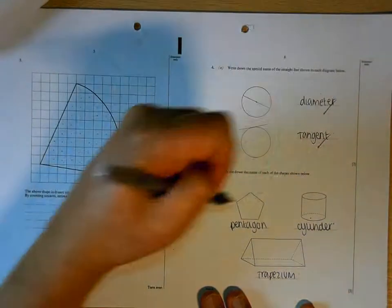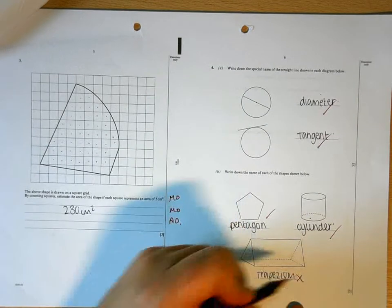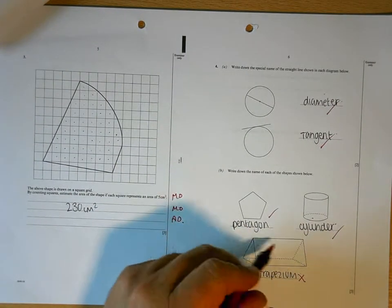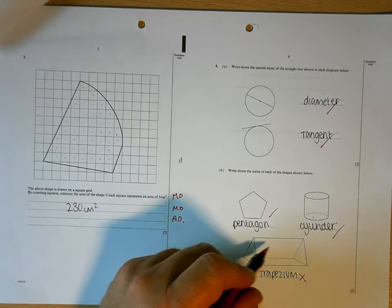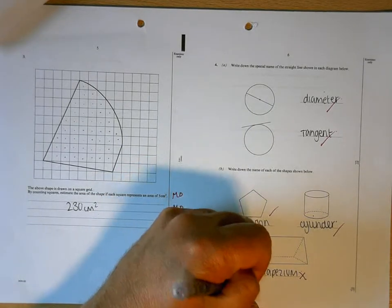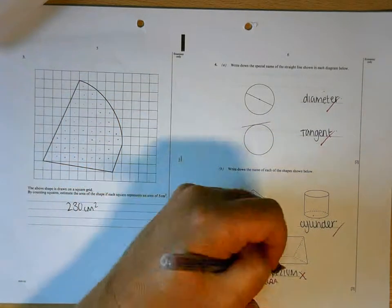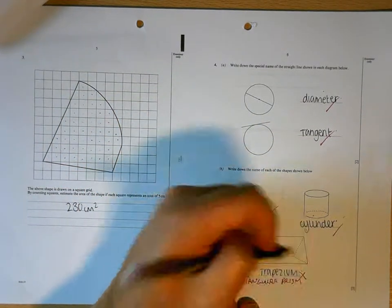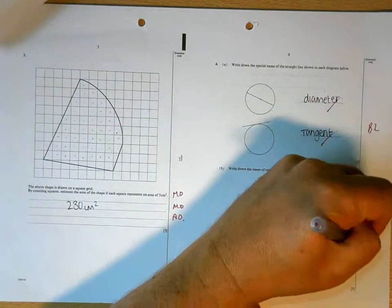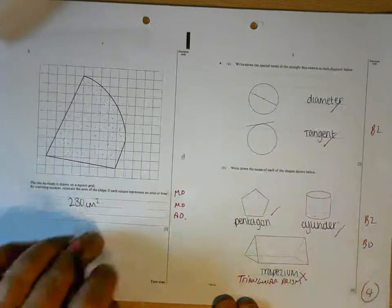Diameter is correct, tangent is correct, pentagon and cylinder are correct. This isn't. A trapezium is a 4-sided shape. This is an object, this is 3-dimensional. This is a triangular pyramid. Sorry, prism, not pyramid, triangular prism. So you get your 2 marks there, you get 2 out of 3 there, and 4 for the page. Okay, but you're throwing away marks here.